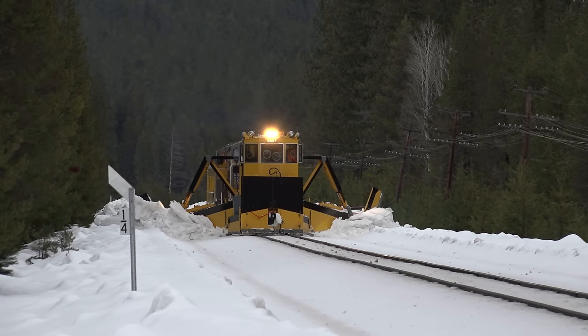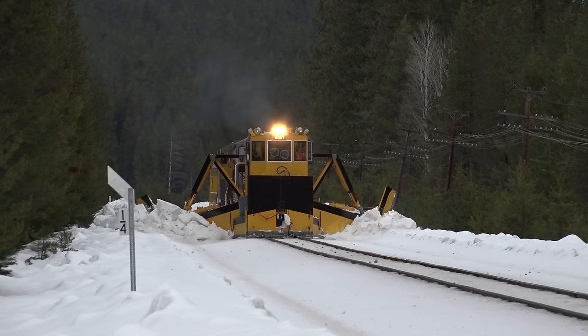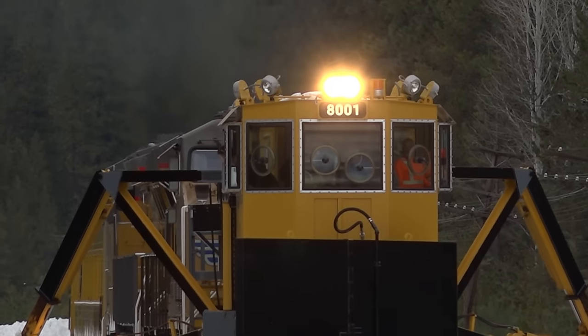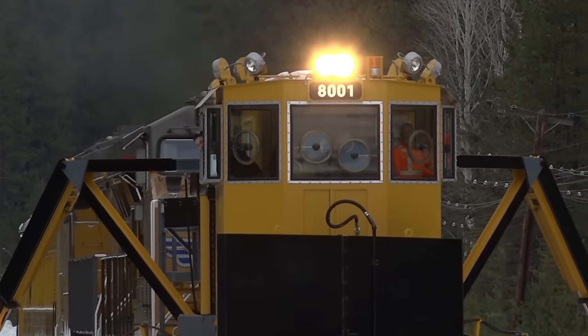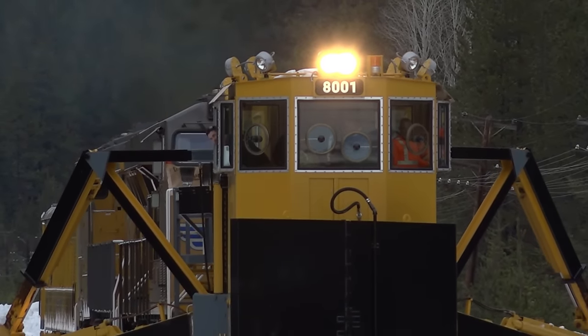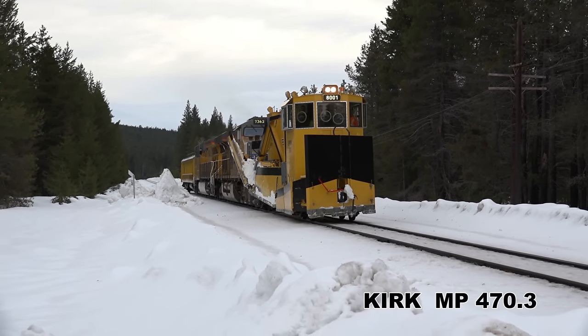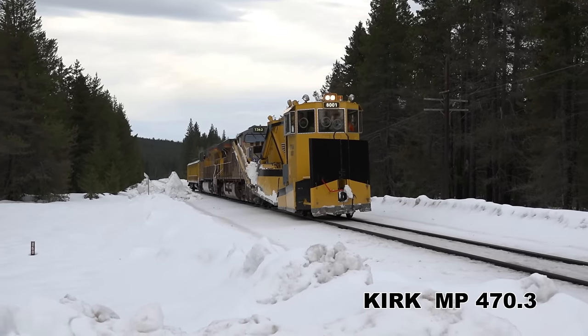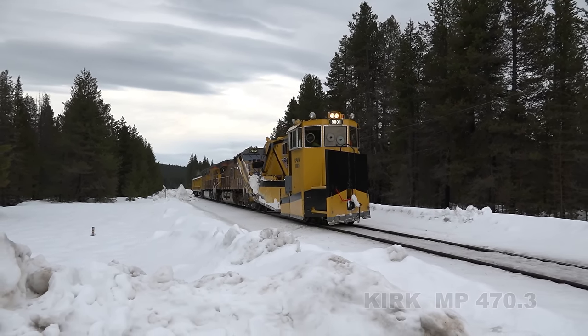Back to the chase, the newly refurbished 8001 is seen pushing the banks back at Kirk in between snowstorms. In the upgrade, a cab control stand was added so the engineer can operate the locomotives from the spreader, extra ditch lights were added to the cab for better visibility at night, spinning bad weather windows, and a new crew cabin was installed on the back, along with several other upgrades.